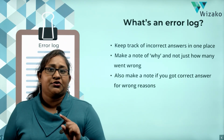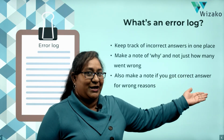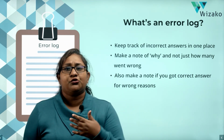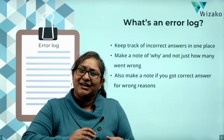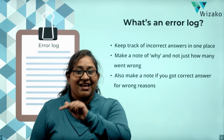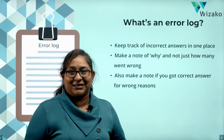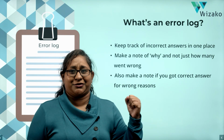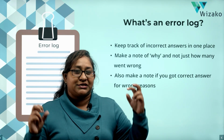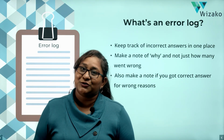Interestingly, I also want you to make a note of some questions you got right. What sort of questions? The ones you got right, but you have no clue why you got them right. That also indicates a concept gap, something that you're missing. In a slightly different but similar question, when it's presented to you, you might make a mistake because you still have that concept gap. So you might have marked an answer, and looked at the explanations and thought, that's not how I was thinking of this question at all. That's not how I approached it. This option sounded right, so I went with it. This number seemed to be in the range, so I went with it. But make a note of what you missed out in those questions as well.